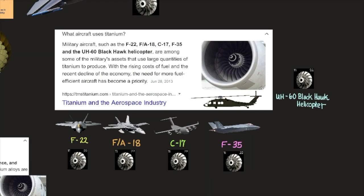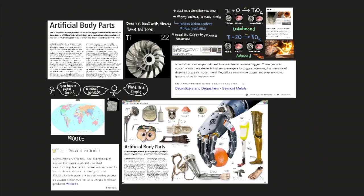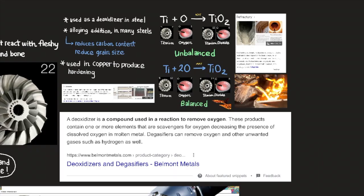Its combination of high strength, low density, it is quite light in comparison to other metals of similar mechanical and thermal properties, and excellent corrosion resistance make it useful for many parts of an aircraft, spacecraft, missiles, and ships. It also is used in prosthetic devices because it does not react with fleshy tissue and bone as previously mentioned. Titanium has also been utilized as a deoxidizer in steel and as an alloying addition in many steels to reduce grain size, in stainless steel to reduce carbon content, in aluminum to refine grain size, and in copper to produce hardening.